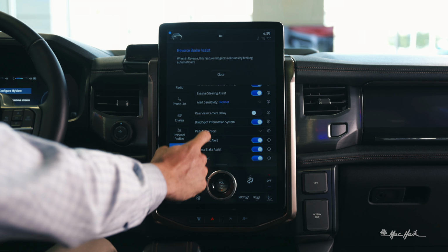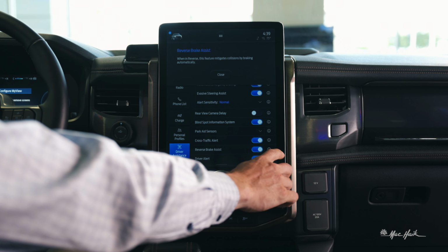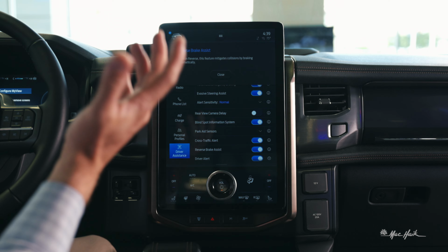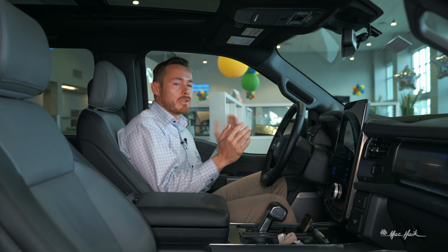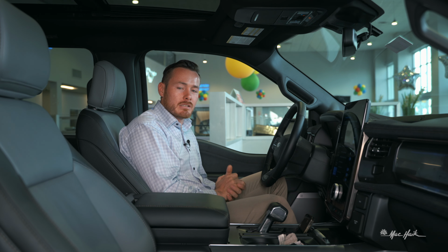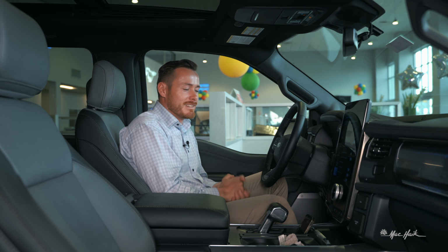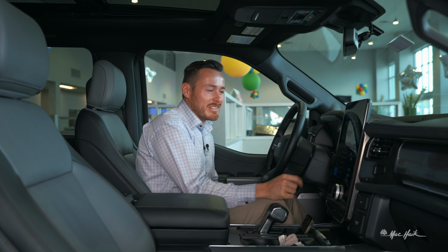Coming on down, of course, I've got driver alert. This one has always been here. It's a lot of fun. Basically what it is, a coffee cup. You know, if you lean outside of your lane too many times, it's gonna tell you, hey brother, you might need to stop and get a cup of Joe because you're falling asleep. So that's a great one, love that.